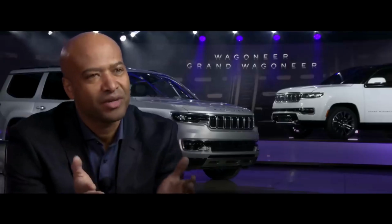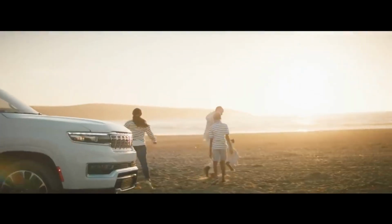Developing new products, you can take a step back and look at things differently. And that's exactly what we did for Wagoneer. We kept looking back at the original Wagoneer and said, it's all about American premium. It's done the American way.